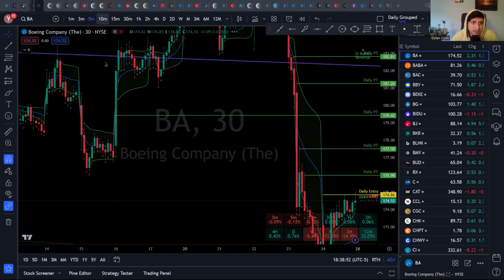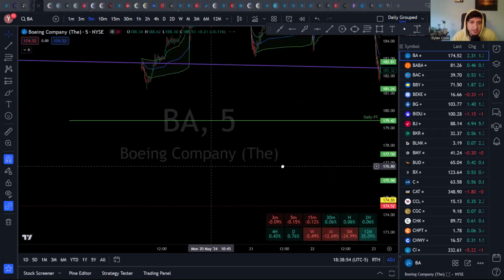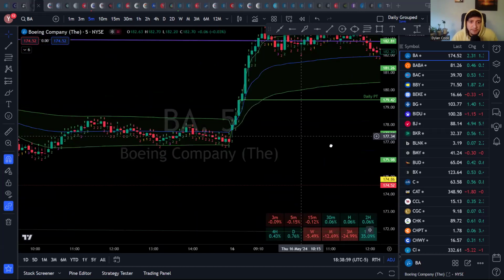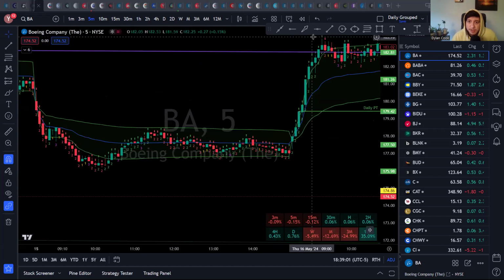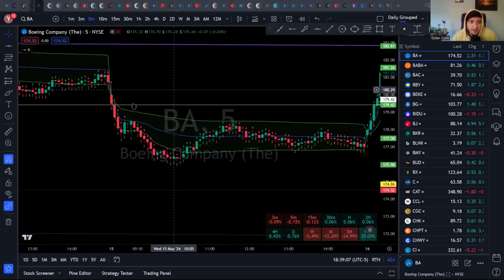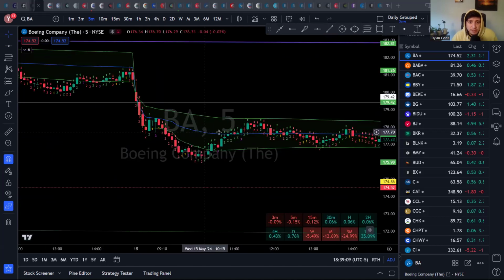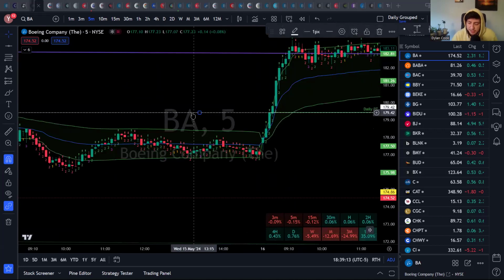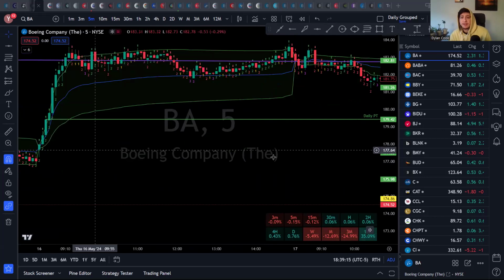Now let's zoom in to the 5-minute and start seeing what is going on in this little spot in between. I chose right here as my price target because, as we can see, this is where it breaks below and stays below. And then once it gets above this, it stays above this. So that's pretty much why.